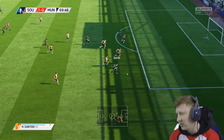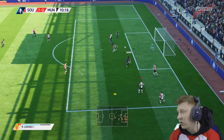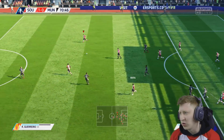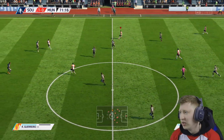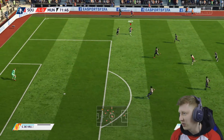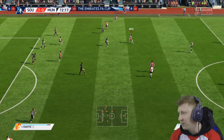Lukaku out wide here to Sabitzer. It's come on as a sub. Oh, I think we actually lost to United, didn't we, last time we played them, thanks to goals from Jesse Lingard before he got substituted, and then Sabitzer when he came on for him. So being 1-0 up here is alien territory to us right now. This late in the game.